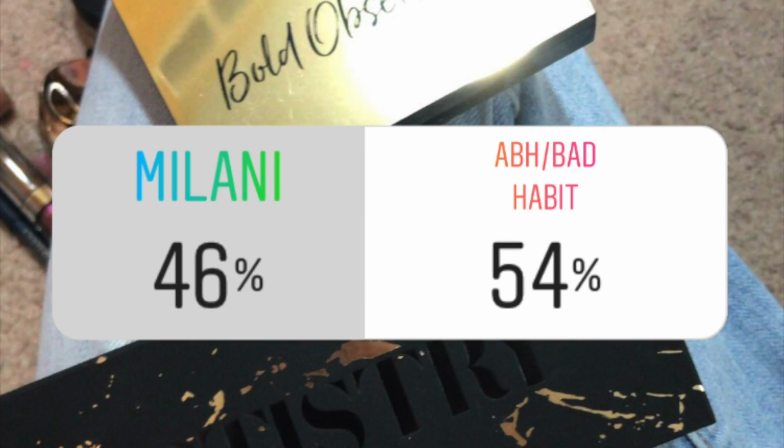Let's take a quick Instagram poll. The votes are in. ABH versus Bad Habit. So I'm going to do this eye with ABH and this eye with Bad Habit. I don't have the exact same brush twice, so I have a towel down here that I will just wipe the brush off because I want to use the same brushes.